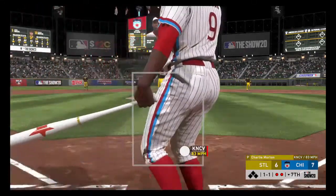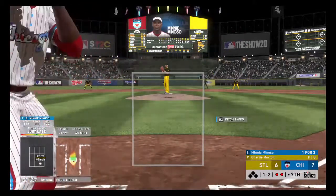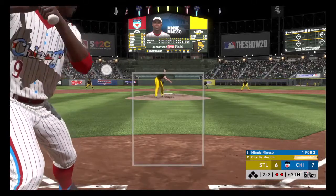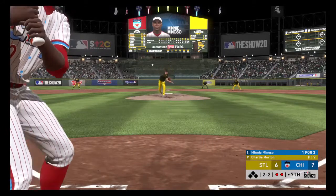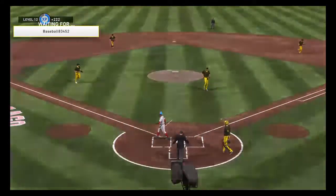Swinging, a ball hit on the ground, but a foul ball. 1-2 the count now. Now here it comes. Looked like the fastball got away from him there. It's ball 2. Swing and a miss at a big breaking ball, and that's how the inning comes to an end.